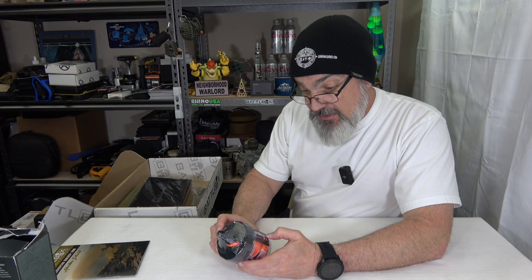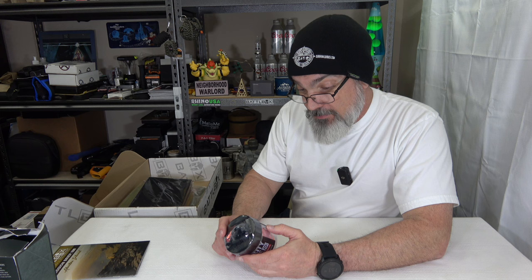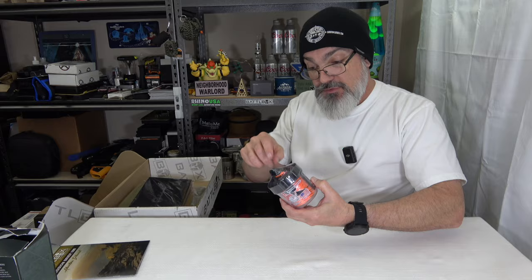This one says it has an ultimate tensile strength of 1,100 pounds. So this is not your little paracord. This is some actual rope. Same premise, though, like I said: you've got the cutter on the can, and the can keeps the rope nicely packed up. So, yeah.